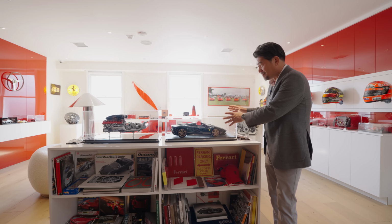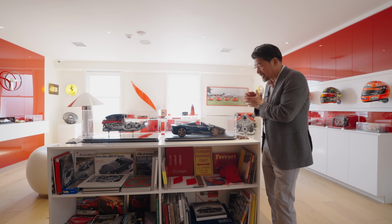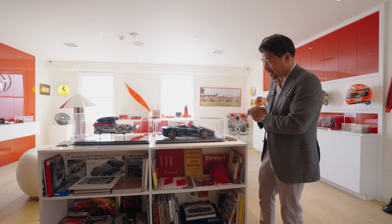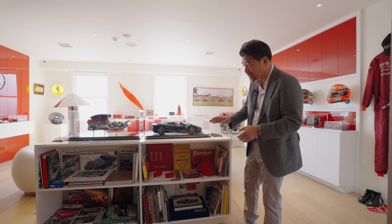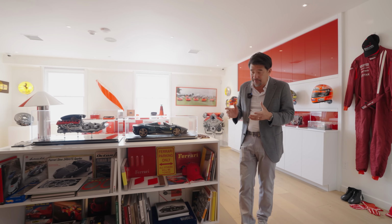And so here we have my exact car, not just an SP3, but my special one. So we got that here. I'm able to display it here, which is kind of cool. A lot of different books and things that I've collected with regards to Ferraris and so forth.